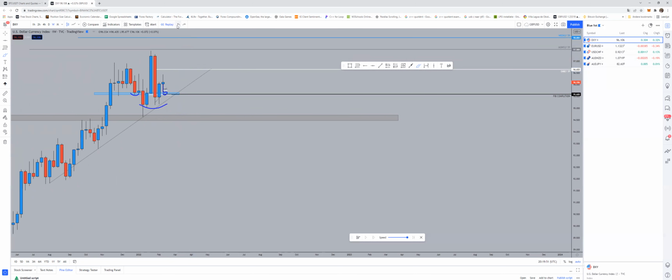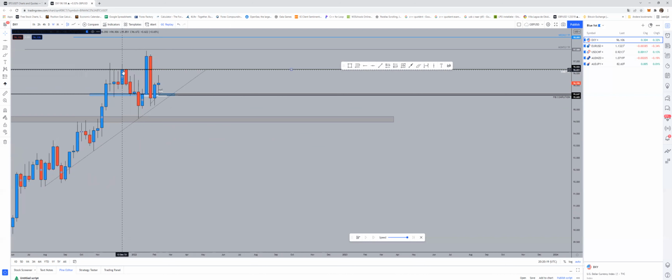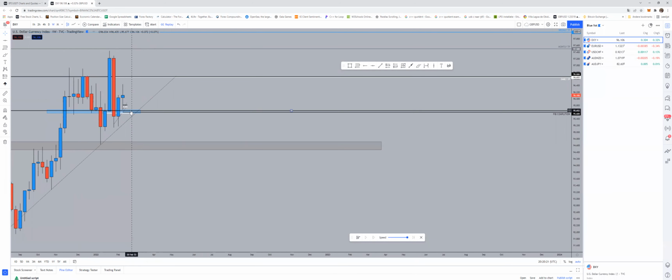The only thing is that we are stuck in a range, because we had the previous high here and we broke it, but this is a false break to take the retail traders out. It's kind of the same thing here. We had this low and a false break of that zone again. So the market has some difficulties to break this box.